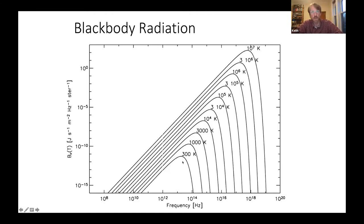And this is what black body spectra look like. Here I've plotted the frequency. So high energy light on the right, low energy light on the left. And this is essentially the power that it's emitting. And this is for different temperatures: 300 Kelvin, so roughly room temperature, 1000 Kelvin, 3000 Kelvin. The sun is 5700 Kelvin roughly, so it's somewhere between this 3 and 10 line. And so on. Bigger and bigger stars that run, you know, bluer, are hotter stars, and they produce more higher energy light. Blue is a higher energy light than red.